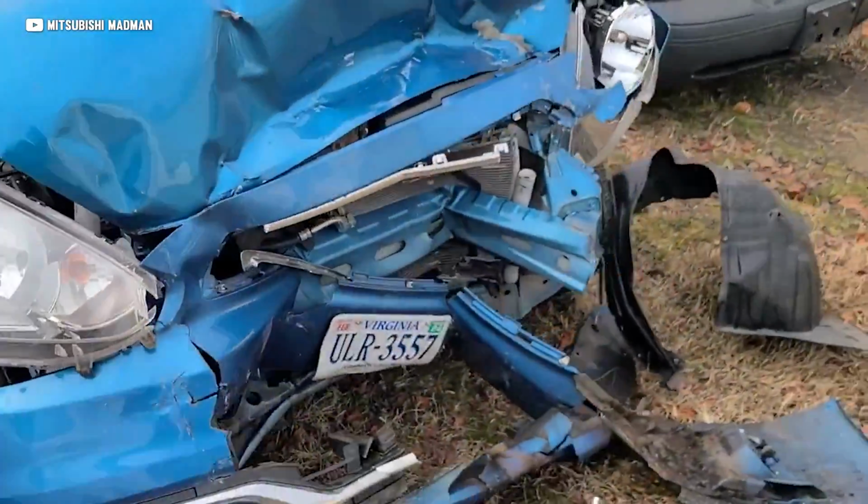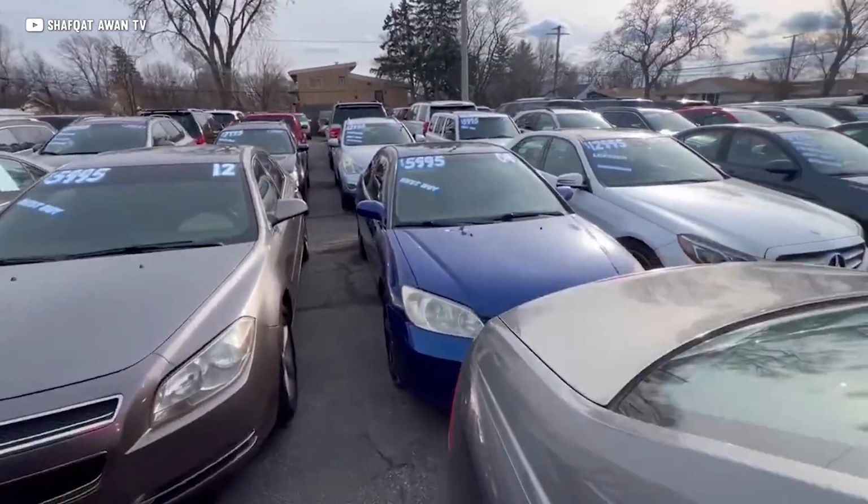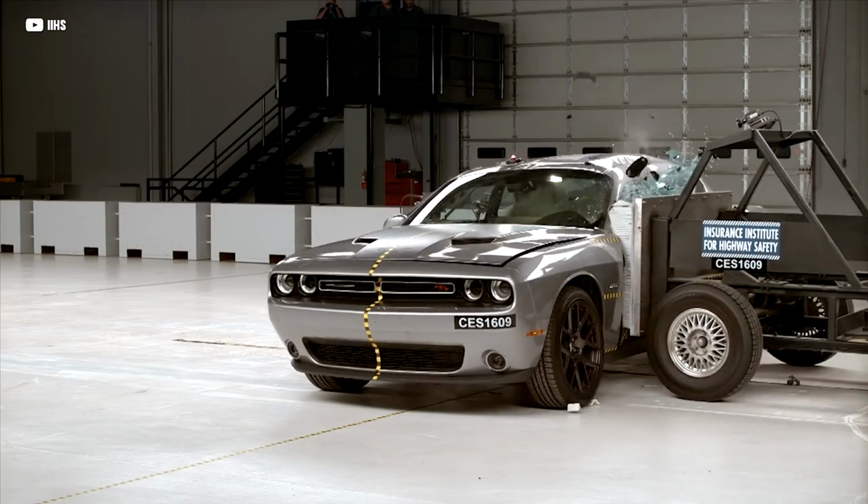So do yourself a favor and pony up a little bit more for something that will boost your life expectancy by a couple of decades. And there you have it, 10 cars most likely to kill ya.